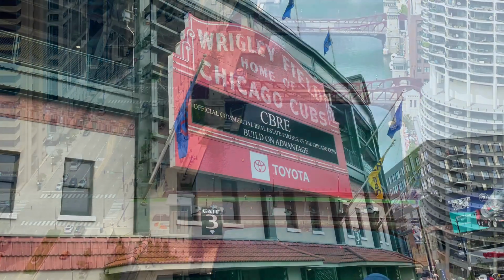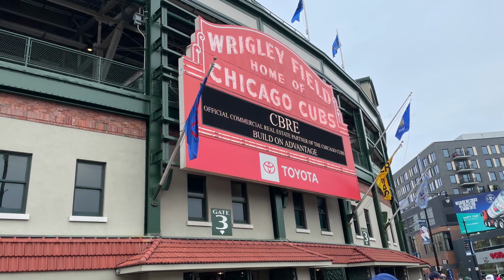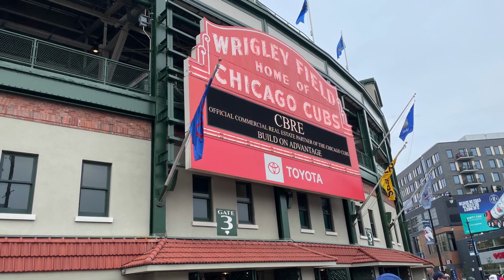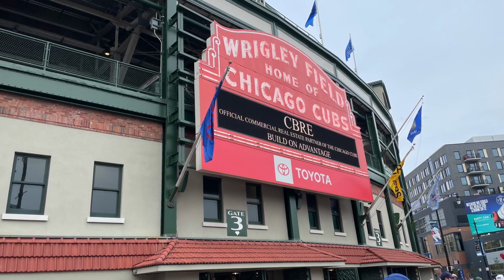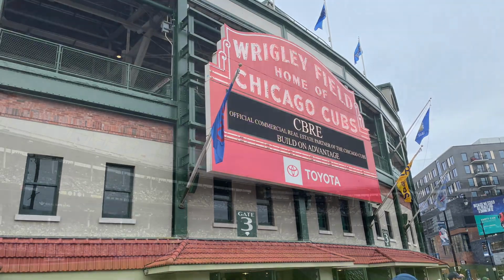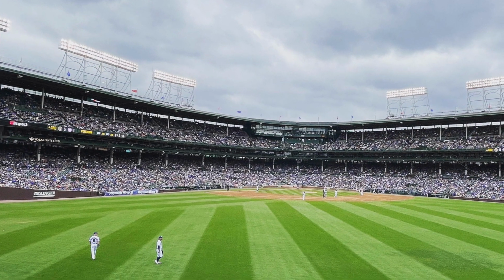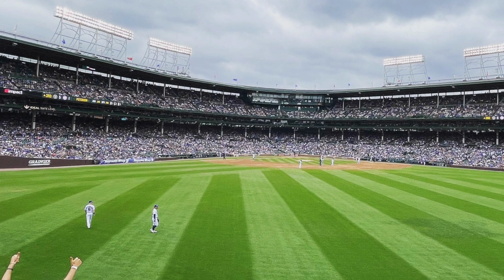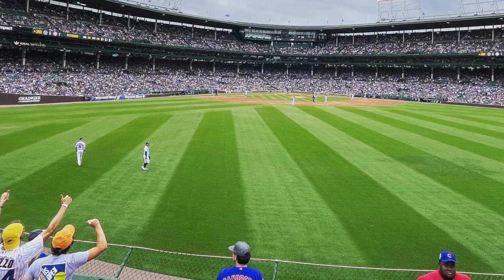The first full day that I was there, we went to Wrigley Field to see a Cubs game, and I had never been there before, so I was very excited to get to see an iconic field. And you can see that it's very beautiful. It was overcast, but a pretty nice day, and we sat in the bleachers, like the local section.